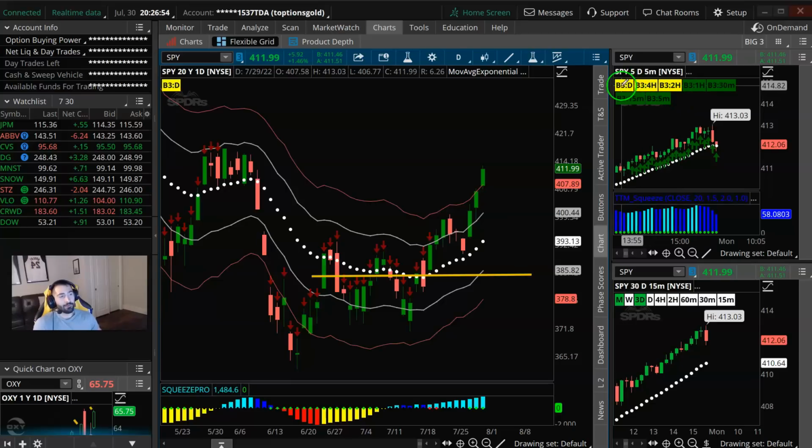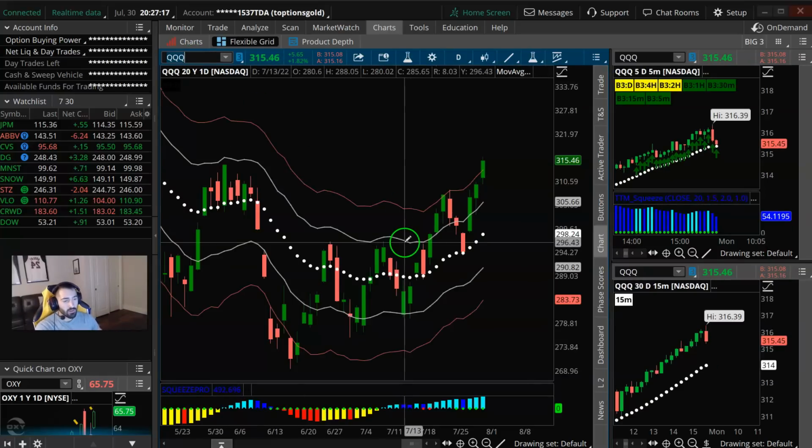So I don't have any signal right now with the big three on any time frame telling me path of least resistance is to the downside. So we go from bearish to neutral. Then the party really starts and we go from neutral to bullish. The S&Ps have generally gone from bearish to neutral to bullish. 1 hour, 30 minute, 15 minute, 5 minute big three buy signal. And again, same thing here in the QQQ.